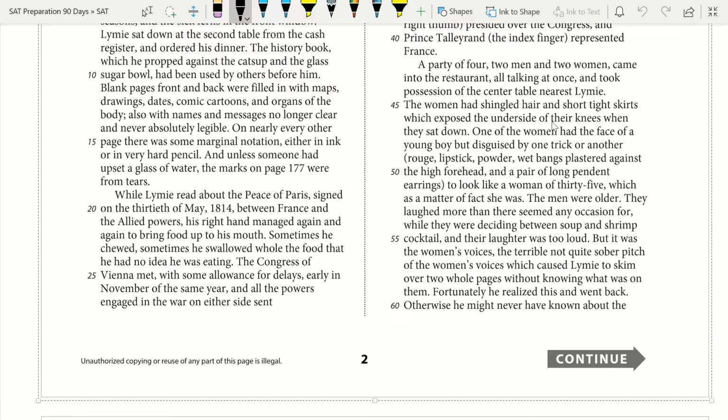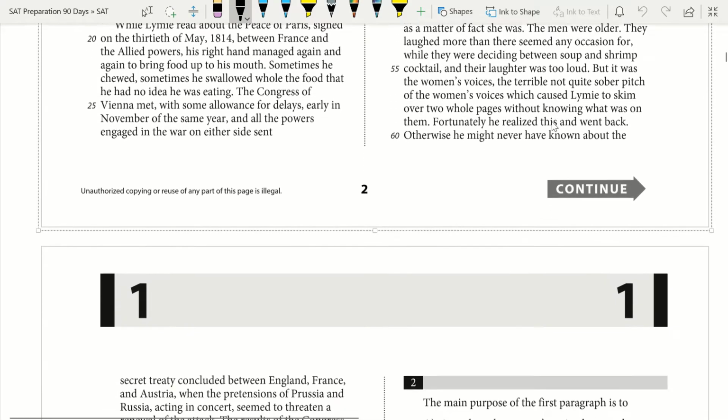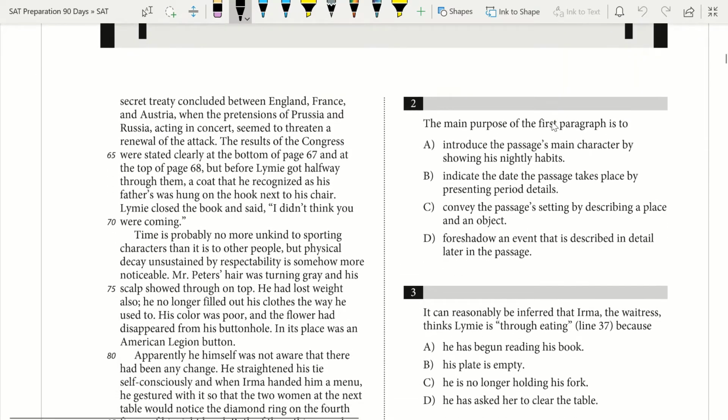The men were older. They laughed more than there seemed any occasion for while they were deciding between soup and shrimp cocktail, and their laughter was too loud. But it was the women's voices, the terrible, not quite sober pitch of the women's voices, which caused Limey to skim over 2 whole pages without realizing what was on them. Fortunately, he realized this and went back, otherwise he might have never known about the secret treaty concluded between England, France, and Austria, when the pretensions of Prussia and Russia, acting in concert, seemed to threaten the renewal of attack.